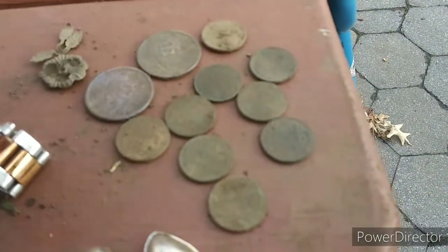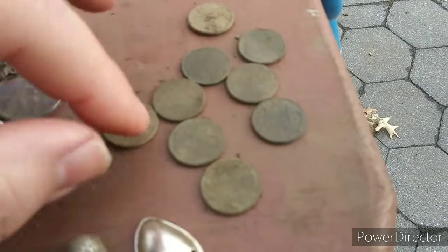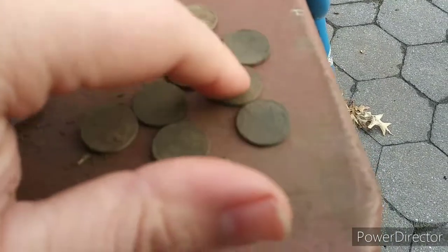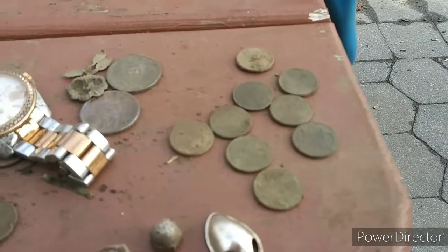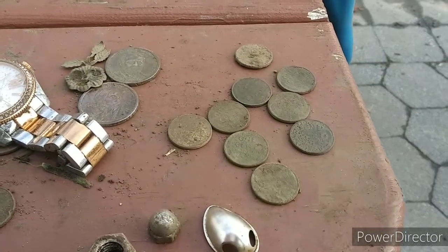And take these out. I have about 1, 2, 3, 4, 5, 6, 7, 8. About 8 or 9 wheat cents. Can't wait to get the date on those.